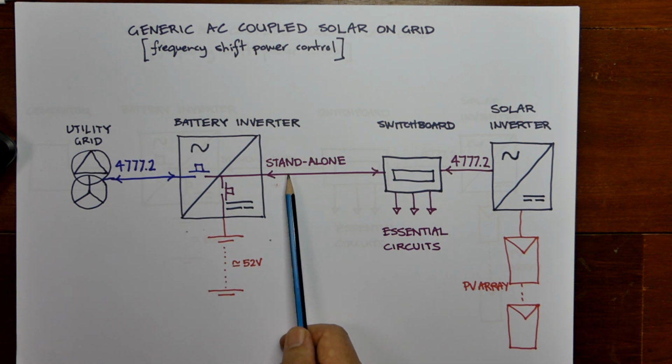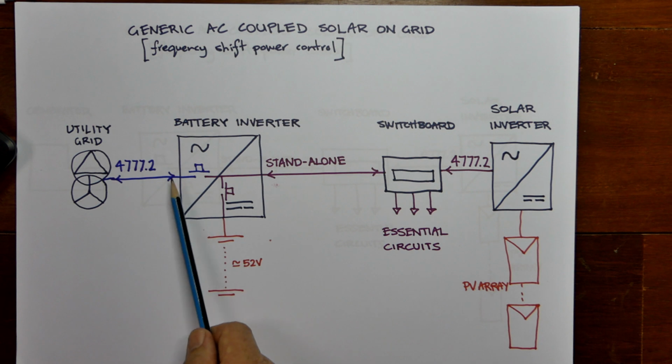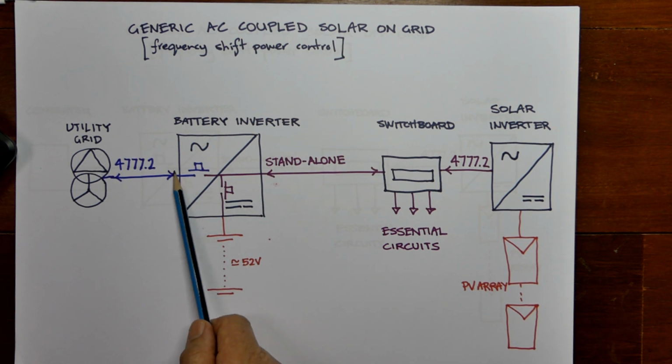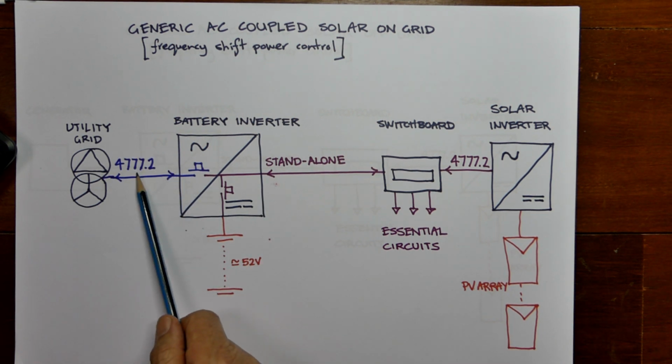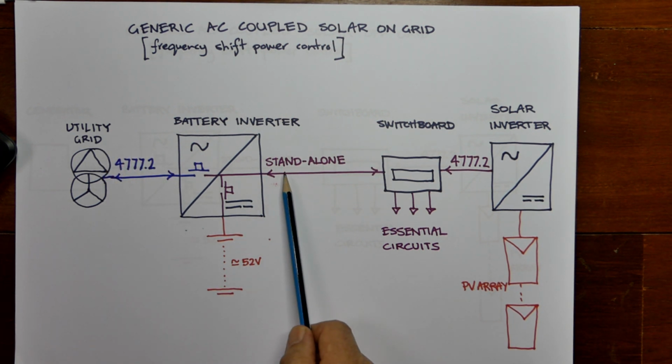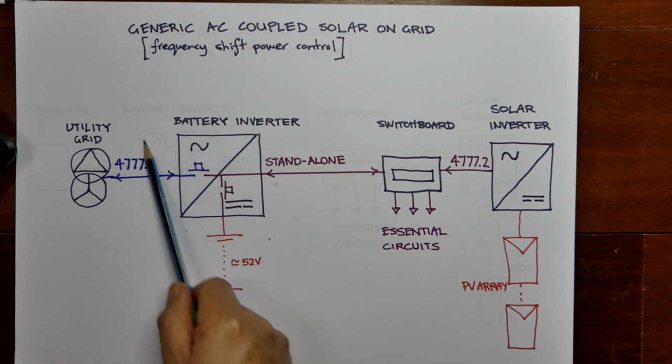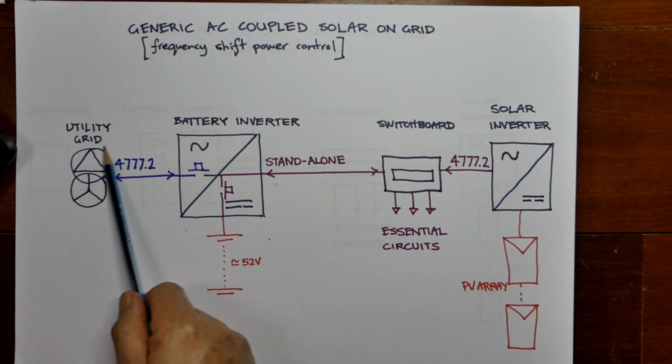Now that's not a very common feature in inverters, but some of the larger or more sophisticated inverters specifically designed for off-grid applications often can be used on-grid, and they have 2 ports. They have a source port, which could be a generating set, or it could be the utility grid if it's compliant to that standard, and they have what's called a standalone port, so a port that they can continue to provide a stable output to independently when this is not available. And it can also parallel.